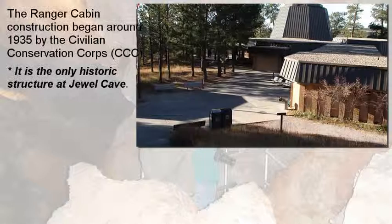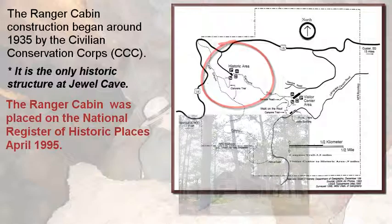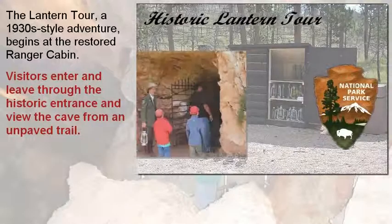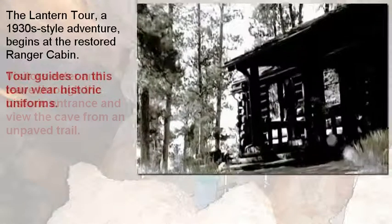The Ranger Cabin, constructed in 1935, is the only historic structure at Jewel Cave. It was placed on the National Registry of Historic Places in April of 1995. The Lantern Tour, a 1930s-style adventure, begins at the restored Ranger Cabin. Visitors enter and leave through the historic entrance and view the cabin from an unpaved trail.